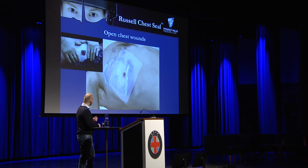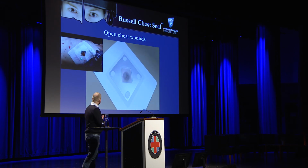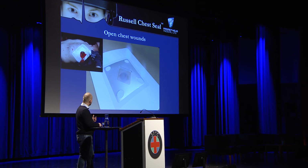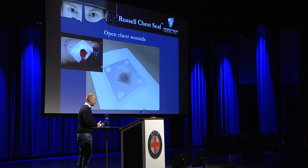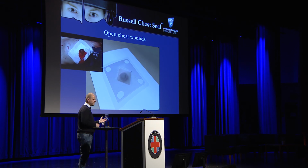And the development of what you see here, the Russell chest seal, solves this problem quite elegantly. When you put on a chest seal, it works like a one-way valve system. So air will not be sucked into the chest, and excessive air will come out of the chest through this one-way valve system. Again, a quite simple innovation. We heard Dr. Russell's talk earlier where he explained the background of the idea. And this invention has helped a lot of patients out in the field.